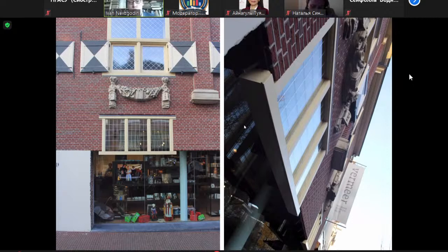They try to use as much original material and details as possible, but still you can recognize, if you are close to the building, that this is actually a reconstruction. It's a replica, it's fake.